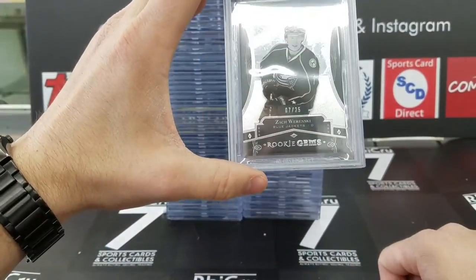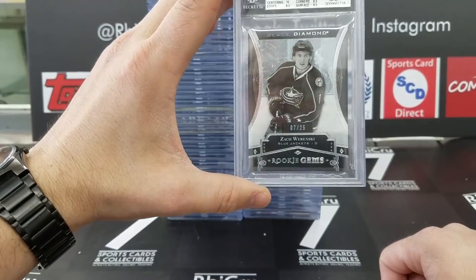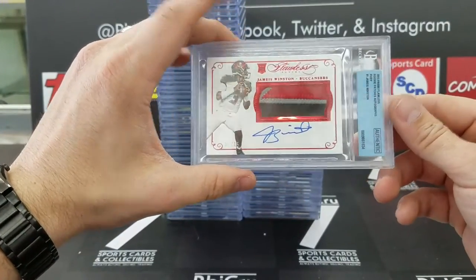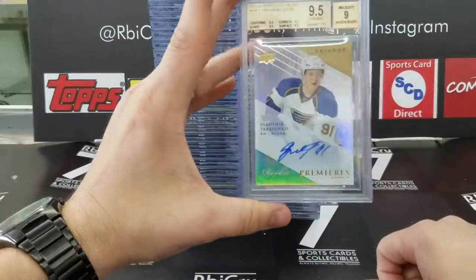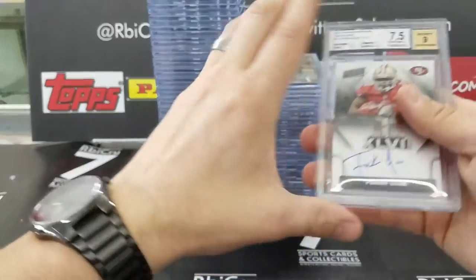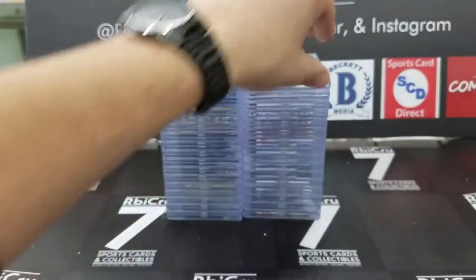And we've got a Zach Werenski. Man, I'm bad at names. 10, 8.5, 8.5, 9.5, Black Diamond grade, 8.5. Jameis Winston, authentic, 1 of 15. Just slabbed that guy authentic with a 10 auto grade. Vladimir Tarasenko, Trilogy Rookie Auto, quad 9.5s with a 9 auto. Very nice. Frank Gore, 7.5, 9 from the Super Bowl set, 9, 9.5, 7, 9.5.